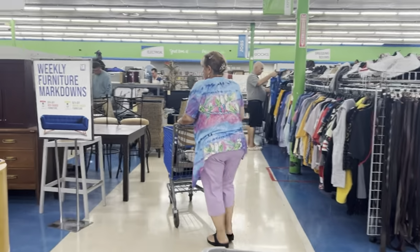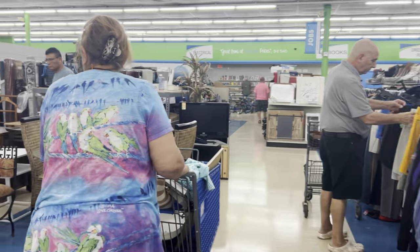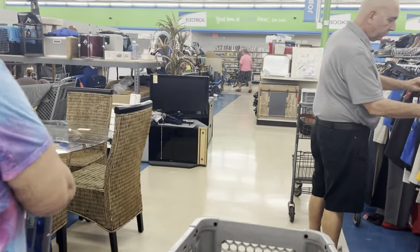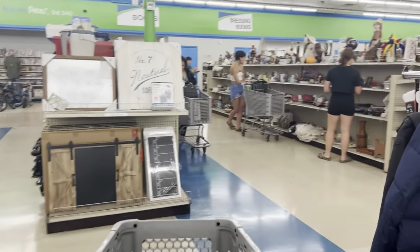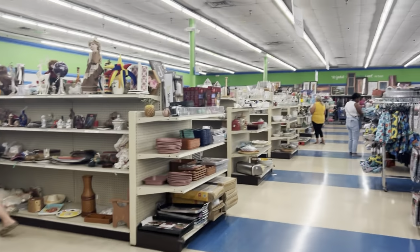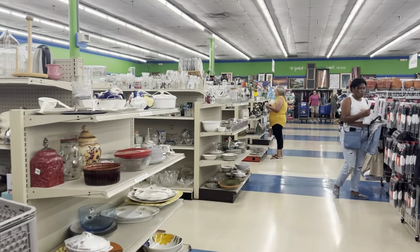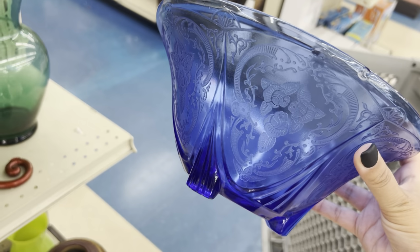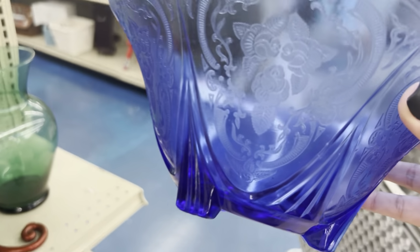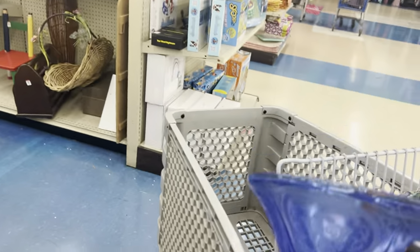Let's see. Uh-oh, it's one of those things where I have to start talking loudly because the music is pretty loud. So here we want the hard goods, and there are 1, 2, 3, 4, 5 aisles of it. Lady did tell me that this was a good Goodwill, so I'm excited. They want $10 for this cobalt blue glass. Is that chipped? No, it's just like a flaw, maybe. Let me see.